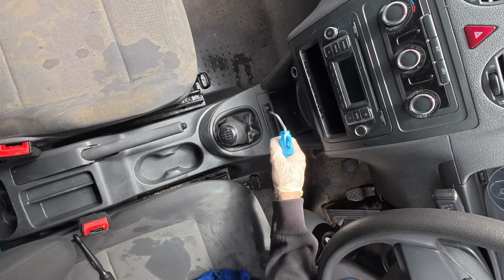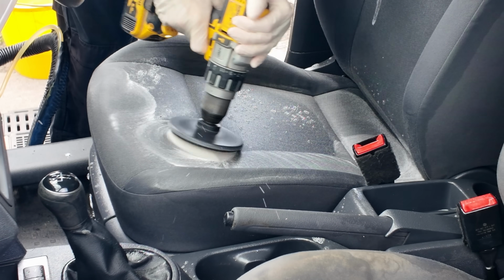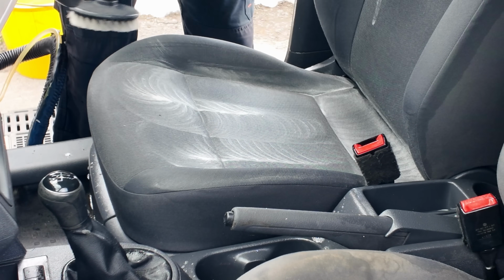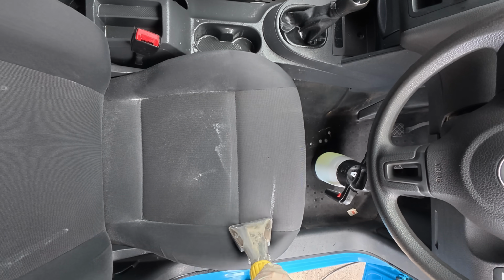Once the plastics are all thoroughly cleaned, we can go on to the bit that everybody loves the most, the filthy seat extraction. So it's all-purpose cleaner, use the drill brush to agitate it, and then extract it with a wet vac.